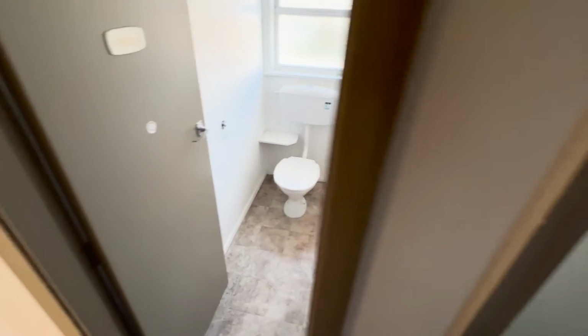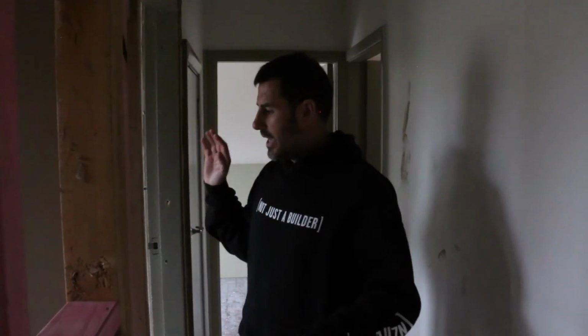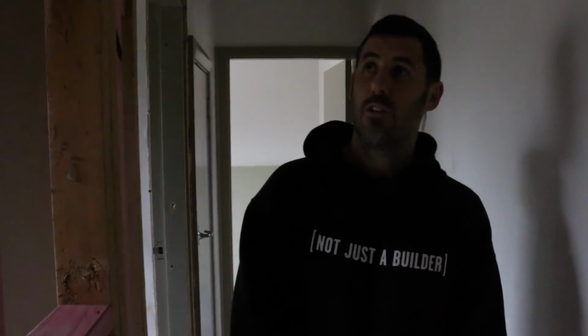This used to be a separate loo and toilet. We've knocked out the wall in the middle. We've closed off the doorway to the loo. We've kept the doorway to the bathroom, and we're going to rejig all of that, make it one room, makes it way more usable. We've got to chuck some jib on the walls. We've got to do some bracing elements down there, jib in there, and then we can finish off everything inside here.